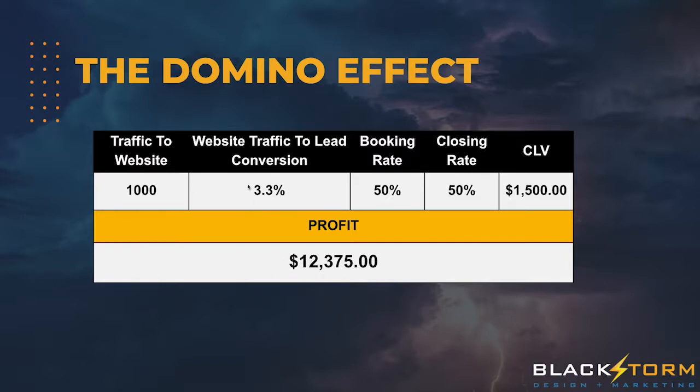So if we use the very industry standard, we're only going to change the website conversion rate, right? This website, they could have gotten a cheap website from, let's say, GoDaddy or Squarespace or Wix or Duda, and maybe a wife designed it, maybe a secretary did, maybe just an employee that is good on computers in your office was able to do it.